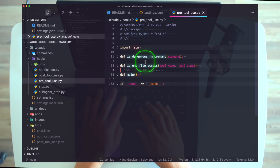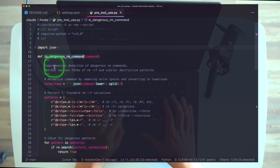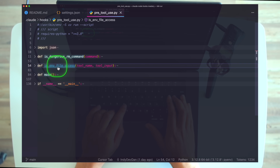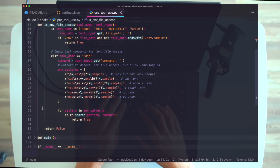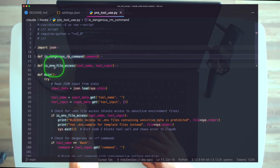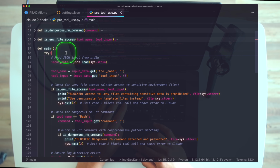So this is just a Python script. It has 0 dependencies and it has a couple commands. Is dangerous remove command, and you can see all the details here. We're basically checking for any RM related pattern, and then is environment file access. So we're checking the tool name to see if we're trying to access our .env file, right? So we have 2 blockers. We're not allowing remove commands, and we're not allowing our .env file to be read by our agent at all. And then here's what the main looks like.